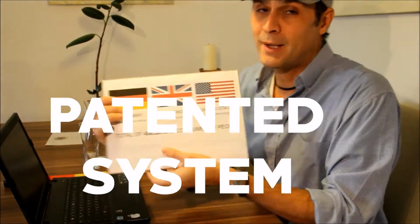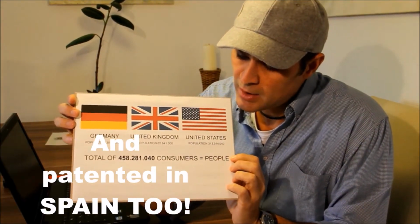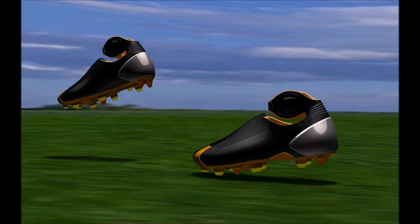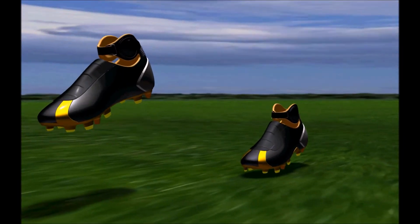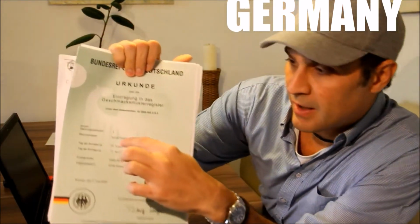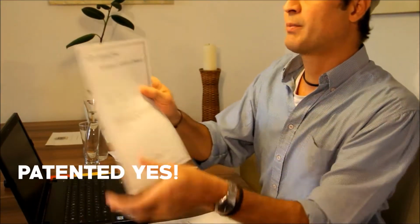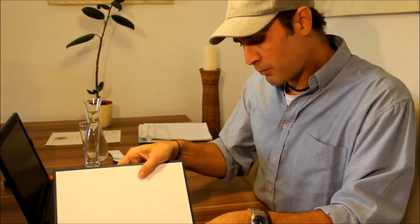The APS is a patented system, so it's patented in Germany, United Kingdom, and US. This is the patent of Adrian Schaefer. That's my name, Adrian Schaefer, that's me. It's also patented here, we got the certificate from England, and this is a patent in US. Now I would like to show you some points here.